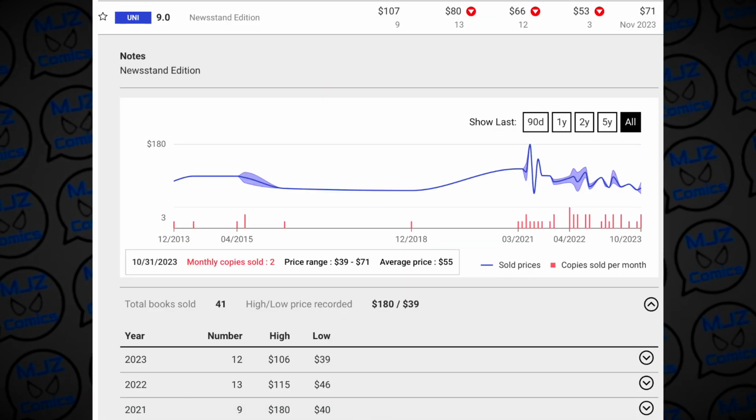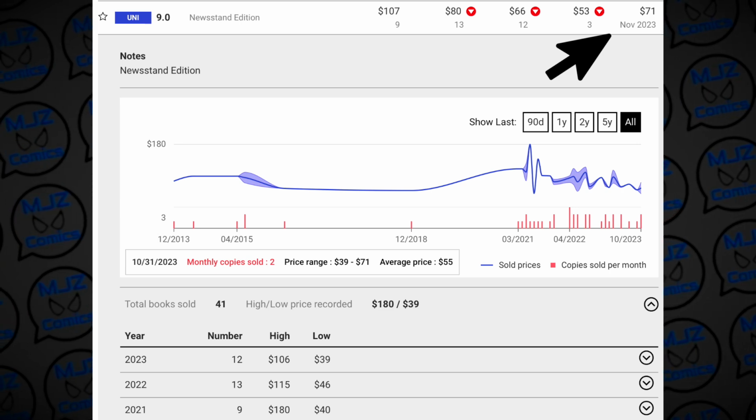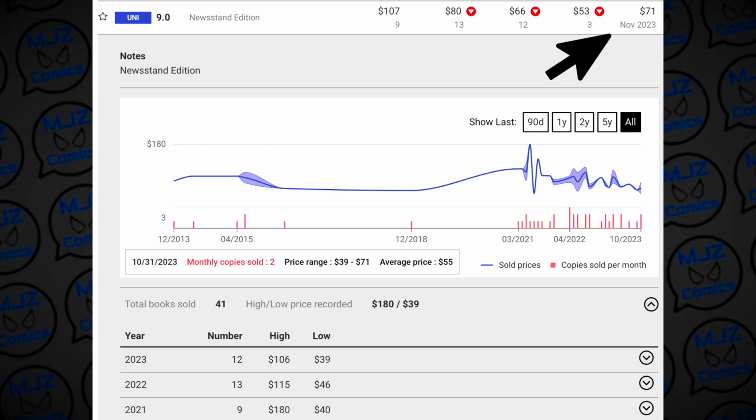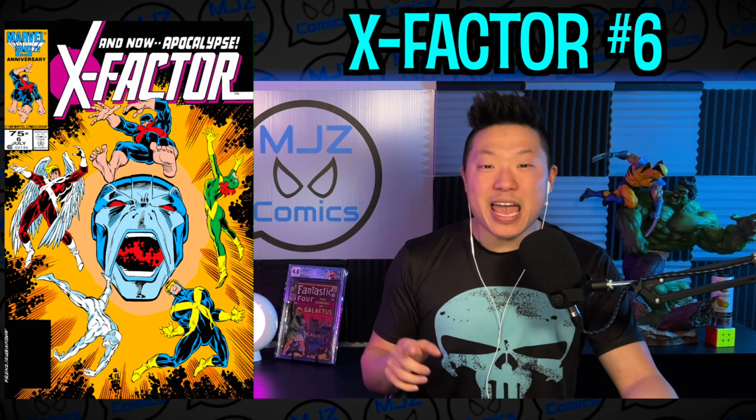And let's take a look at the 9.0 newsstand copy, $70. So still a great value there. If you're looking for not quite the highest of the high tier grade in this book, great value in a 9.0. So definitely check this one out in long boxes in your comic book stores, at the flea markets.